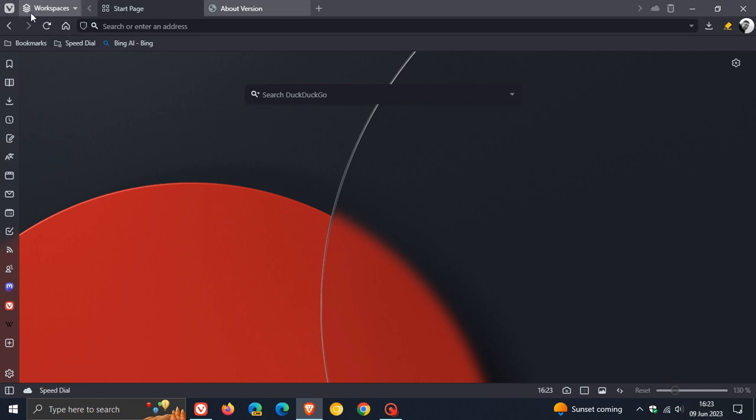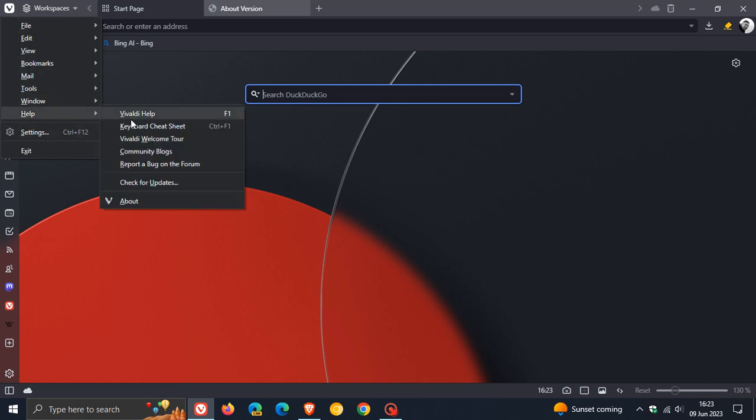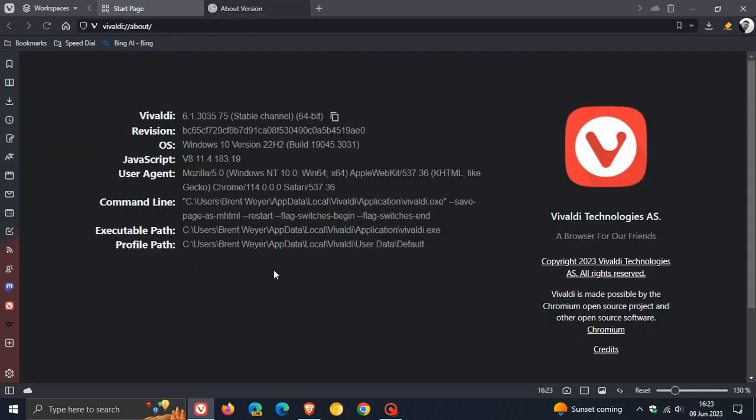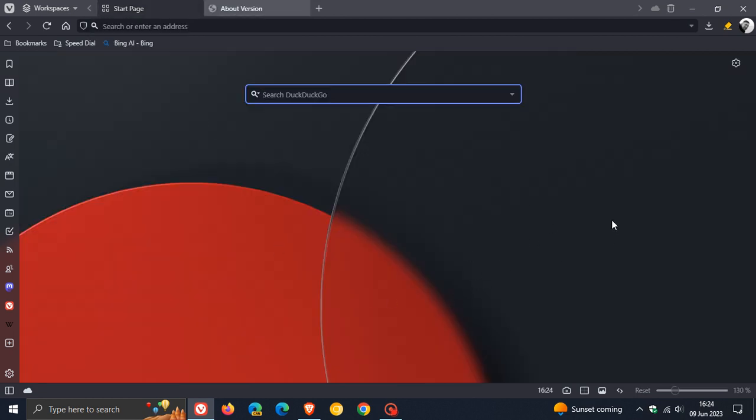And if you are using Windows, to double check, as always, we head to the menu, Help, check for updates, and this will update the browser. And if we just head to the About page, the latest version and build is 6.1.3035.75. And it's just a point release 2.75 for the browser, which includes the improvements and fixes. And the Chromium platform, which the browser is based on, which was upgraded to version 1.14 earlier this week, remains exactly the same.